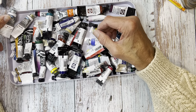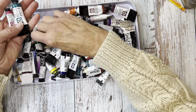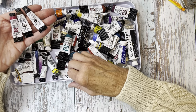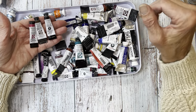Another thing that is awfully fun to have are the Daniel Smith colors. They have such a variety of different kinds of paints, and they're so much fun to play with. I really love Daniel Smith. I've never been unhappy with any of their paints. So Daniel Smith, excellent quality to use.